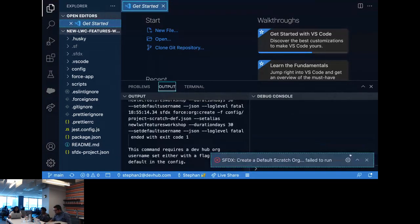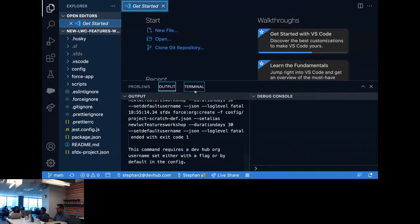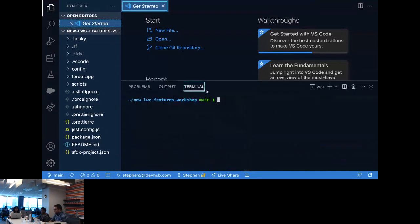And it failed because my default dev hub is not there, which I planned to happen because it's in the docs here. So just in case, we have this sfdx command in our code that says sfdx force config set default dev hub username, and then you can put your username in there as well. So I'm going to run that as well, and mine is stefan2@devhub.com.